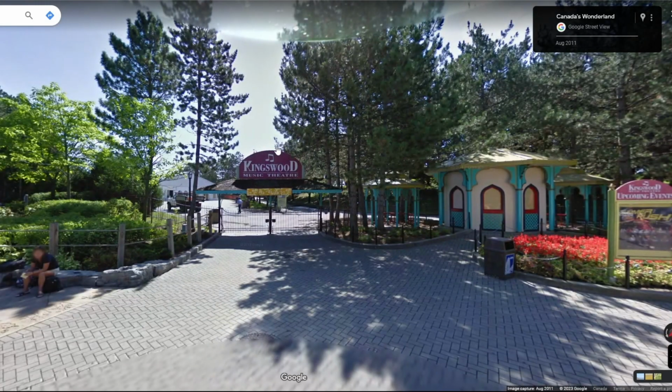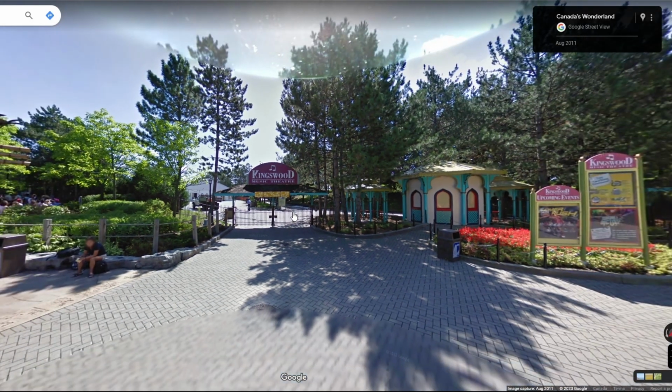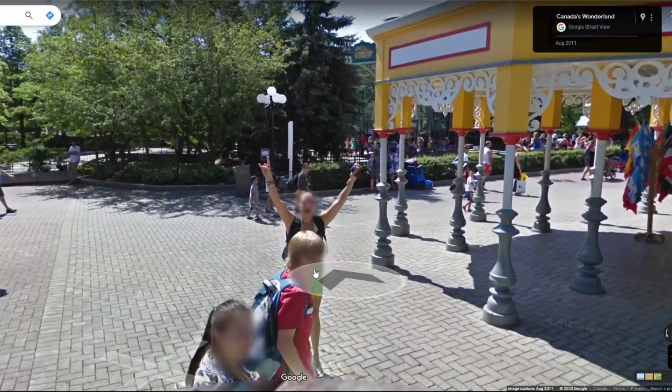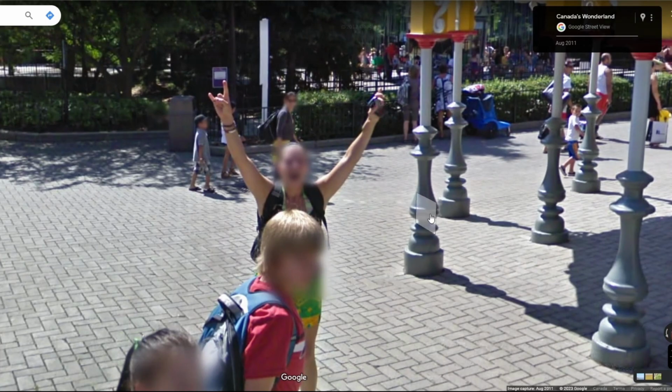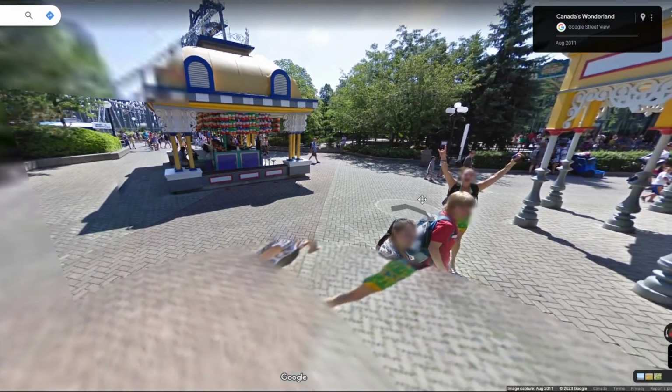Kingswood doesn't exist anymore, the big music theater here. That got closed off permanently in 2021, I think. And now we're just waiting for it to get torn down so they can put a mock multi-launch here. That's what I want, at least. I want a mock multi-launch here. That'd be cool. There's a lot more people posing for the Street View camera here than there were at Cedar Point and Kings Island. I probably missed a couple at those parks.